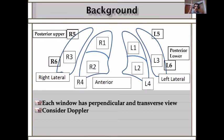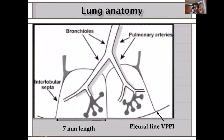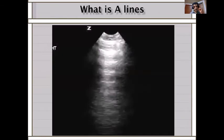Always perpendicular. Always the mark is up. For all the lung, use the hockey stick, or use the straight curve, or the square picture curve, or the rectangular picture curve. For the L4 or R4, use the curvilinear. Okay. Does that answer your question?